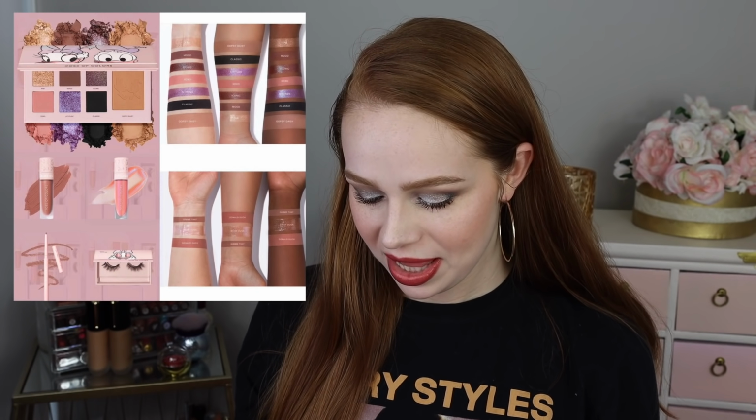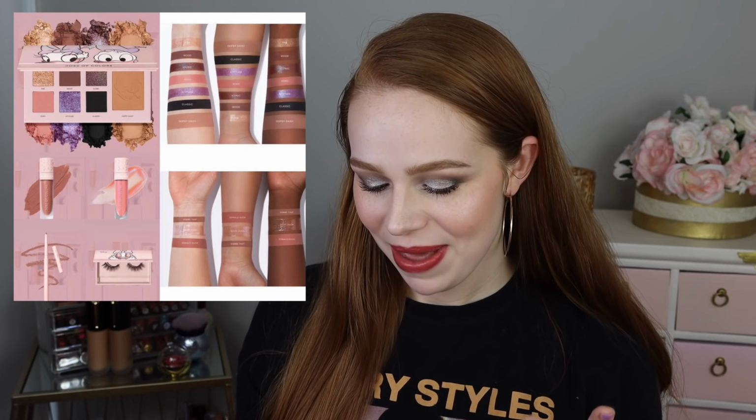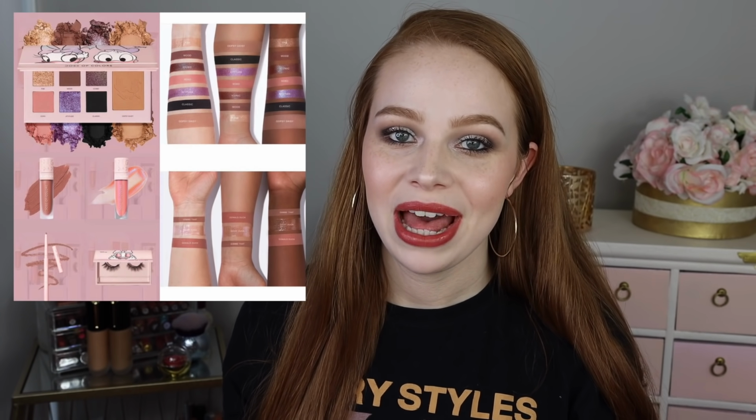This is their new collaboration with Disney, and this time it is Donald Duck and Daisy Duck, and I just think that this is so cute. The packaging is adorable, the little purple bows, and I think the color story is actually really nice. I don't think it's enough that I'm like, oh yeah, I need to order that and have this little palette.